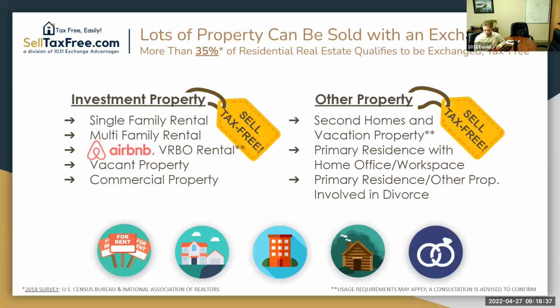So on the left side of the screen, you'll see some of the ones that are probably the more obvious ones to anyone who is familiar with 1031. The clean cut investment property, like a single family rental, a multifamily rental, property that's used for Airbnb and VRBO. Those are subject to usage requirements. You can't rent it for 1 day a year and qualify for 1031. Just want to point that out, but generally speaking, those can qualify as well. Vacant property also qualifies. The IRS considers that a bad investment, but they do still consider it investment property, generally speaking. And then the most classical use of 1031 is on just straight commercial real estate.